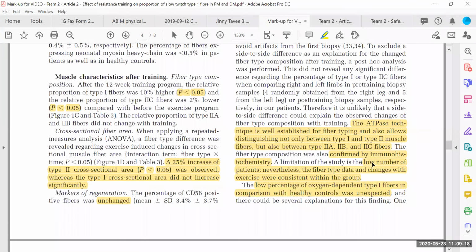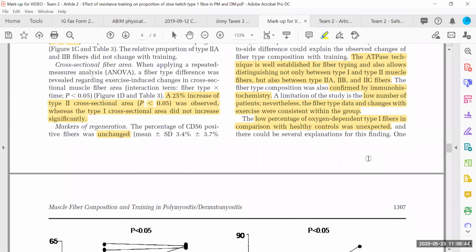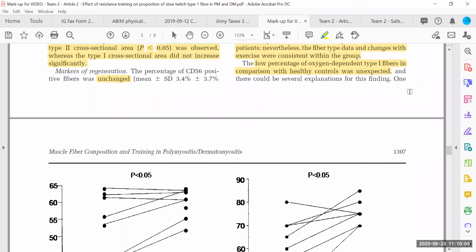As having been done in other studies, and also that they again confirmed it with yet another method that was very different from ATP staining, which was the immunohistochemistry to calculate the type 1 and type 2 fibers before and after, right? But even though there was a low number of patients, they rightly state that the fiber type data changes with exercise were consistent within the group. So even though this wasn't a randomized controlled clinical trial in patients who got exercise and didn't get exercise and look at those comparative muscle biopsies, there was a significant change within the group, and this has strength. And that the low percentage of the oxygen-dependent type 1 fibers in comparison with healthy controls, this is a new finding. That's what they're talking about.